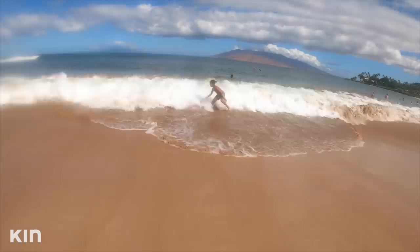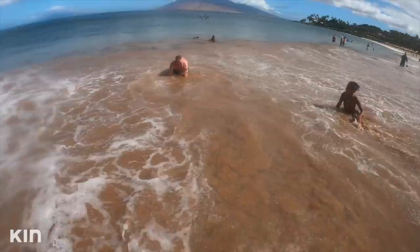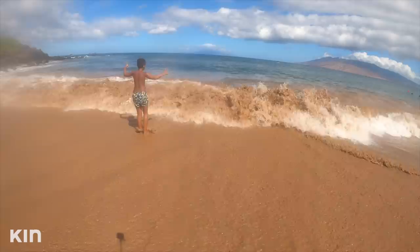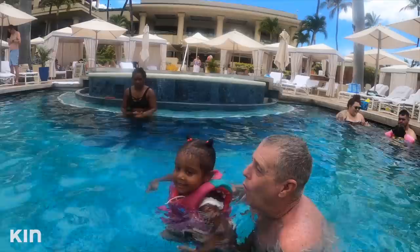Grandpa! Look at Corey! There's another one, Corey, right behind you! Daddy, be careful! There goes Grandpa. Look. Dad! He's going to the house. One, two, three.